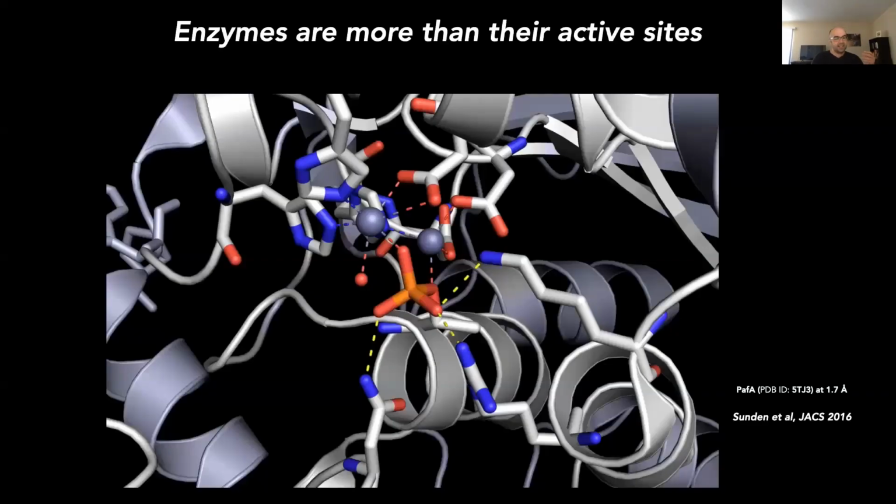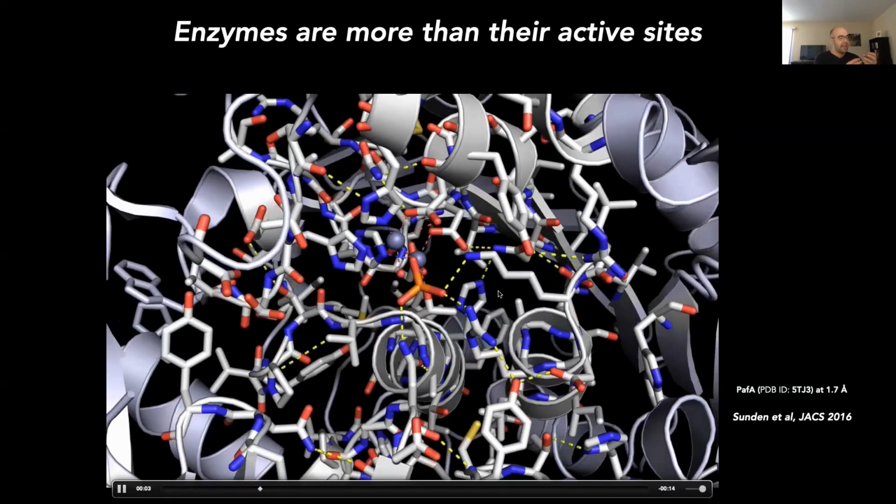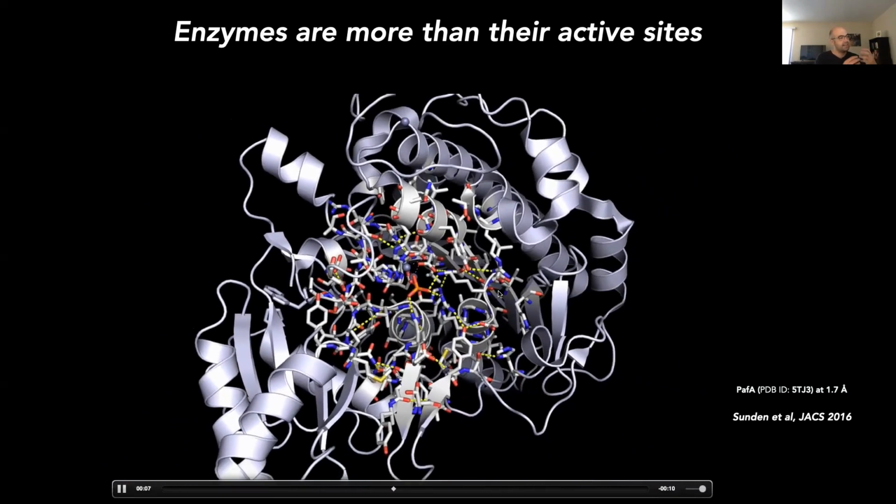And this is because all of these studies have tended to focus on the active site alone. Now, of course, this makes sense. The active site is where the substrates bind and where they undergo their catalytic transformations. But we know that active sites don't function outside the context of the folded enzyme. And this context, illustrated here, consists of this dense thicket of hydrogen bond, electrostatic, and hydrophobic interactions. And what's missing from our understanding has been an understanding of the effect of this context on function.